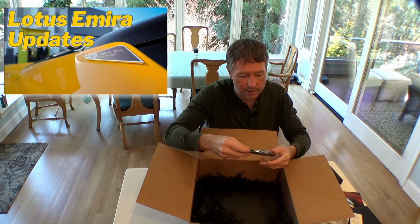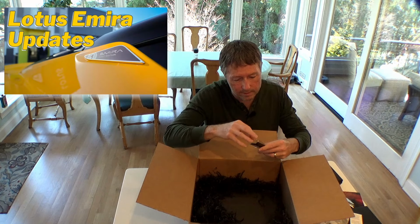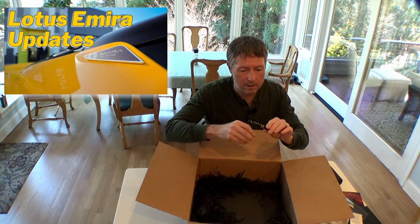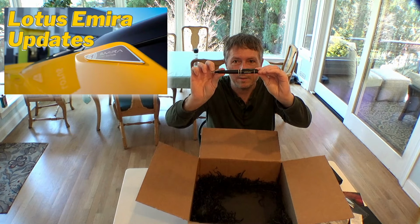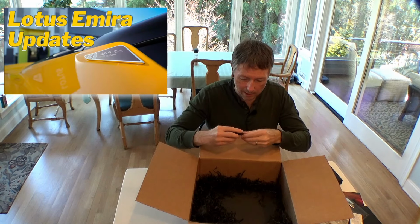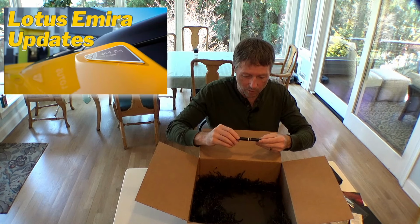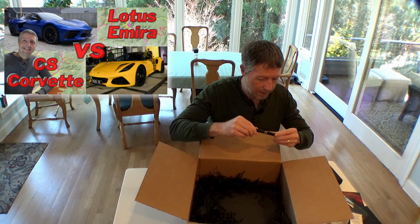And I'm supposing this is a pen. Let's see. So it's a Lotus pen. Ooh, I like the colors. It's quite beefy. It's got a good heft to it. And we'll see how well it writes. Yeah, it seems to write pretty well. I like that the colors will go well with my Hethel Yellow Lotus Emira. So that's kind of cool. Nice pen.